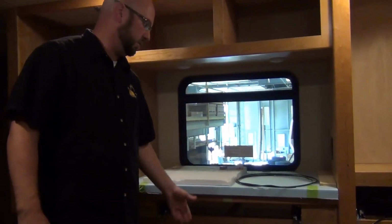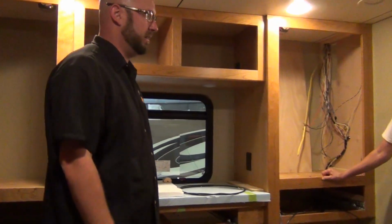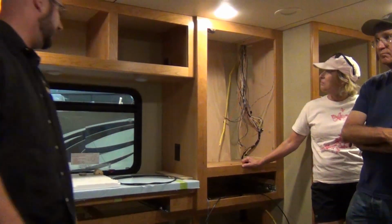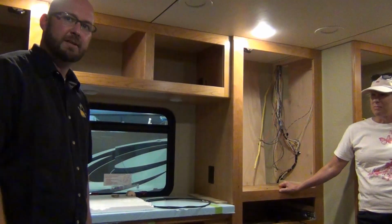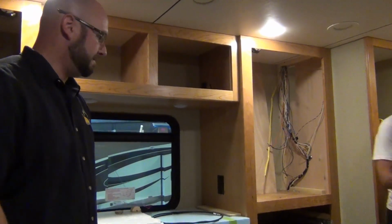Also, we built in a little mini desktop, something you can use just to get away from the significant other in the back room if you need to for a little bit. Not something you want to sit at for hours and hours and do your taxes, but definitely something you can sit at for a while and get your laptop out on.